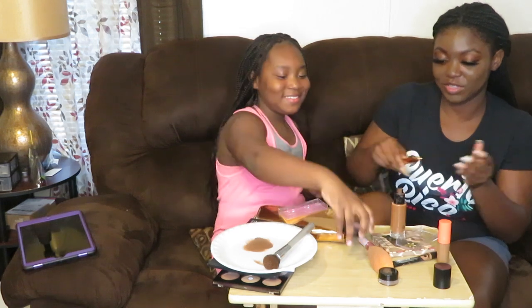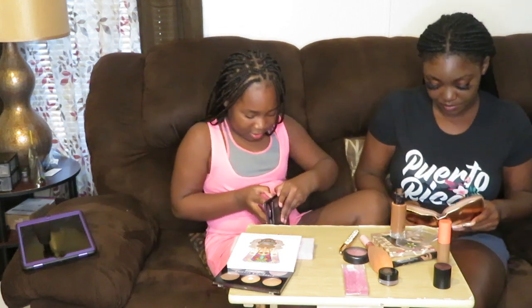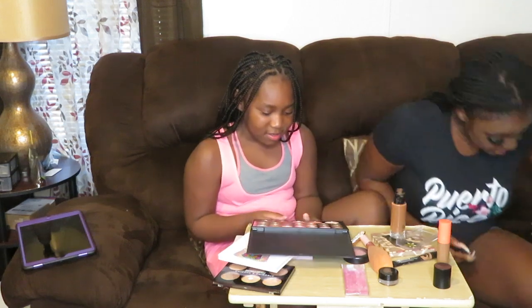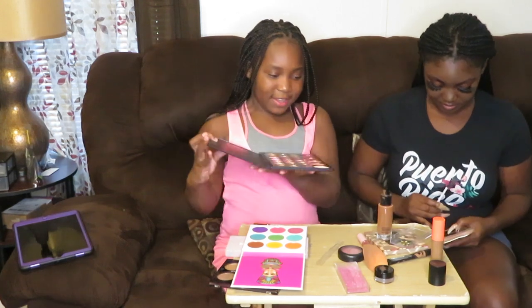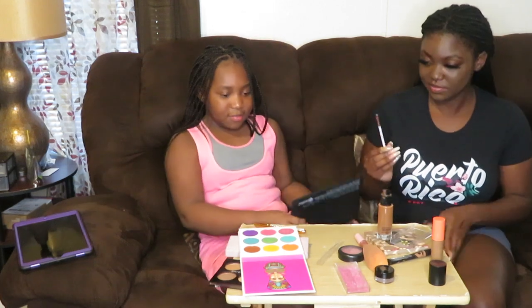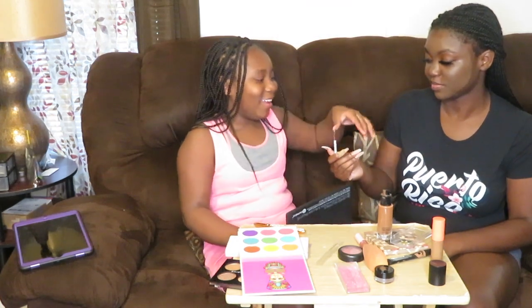I wanna do eyeshadow. You wanna do eyeshadow? Yeah. Now I'm gonna get your eyeshadow brush. So what colors are in this one? Okay guys, so we're back. This is the only eyeshadow brush I can find. For some reason, we don't got no eyeshadow brushes. I picked out this black one, and I picked out this light one. Purple is going to go on this eye, and pink is going to go on this eye.